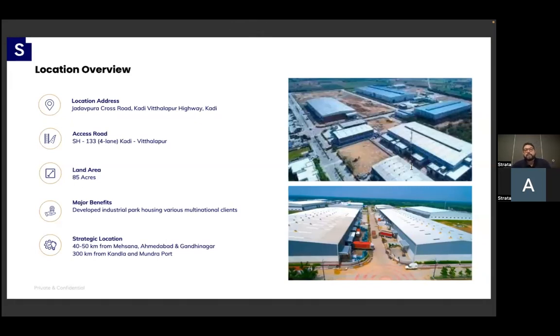Ahmedabad, for people who have gone to Ahmedabad or not, or probably have not seen it from the industrial point of view. Towards the south, you have Sanand, etc. On the north, you have Becharaji, where you have the Suzuki plant of 600 acres, which has a capacity of 7.5 lakh units a year operating out of there. You have Honda there. And then there are Vithalapur and Kadi. Kadi is where our park is.